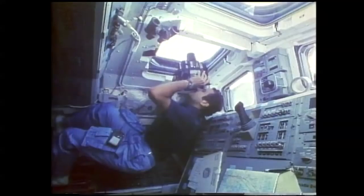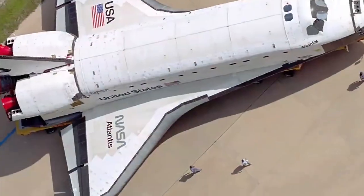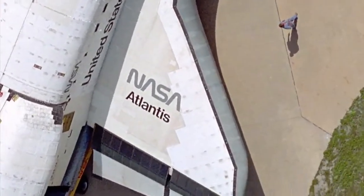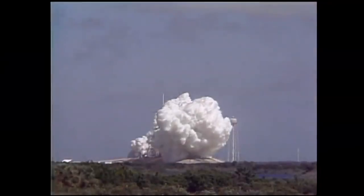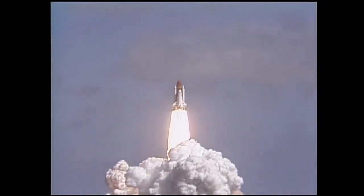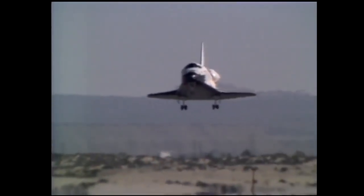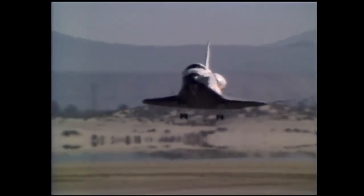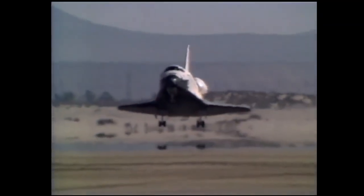Carrying into space satellites, international astronauts, even a U.S. senator and a congressman. 1 year after Discovery's debut, Atlantis flew her first mission. Liftoff of Atlantis. A new orbiter joins the shuttle fleet and it has cleared the tower. STS-51J. It was also one of 7 classified missions the Space Shuttle would fly for the Department of Defense.